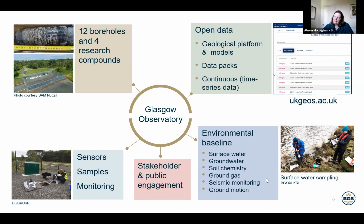One thing I'll talk about in a little while is the environmental baseline. A wide range of scientific environmental monitoring parameters have been looked at since before we started drilling the boreholes at this location, to get the baseline in this complex urban environment before we start doing any geothermal activities. And one of the big things about the observatory is that the data the Geological Survey collects is openly available on a website, as noted on this slide. That's for many reasons, partly scientific, but also from a public point of view, it means the data is there if people want to look at it.